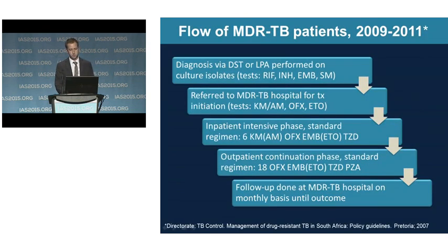Now the model of care provided when this cohort was under treatment. Diagnosis was made by drug sensitivity testing or line probe assay on culture isolates. So this is prior to the rollout of GeneXpert. A first-line panel of drugs was tested, including rifampicin, isoniazid, ethambutol, and streptomycin. Patients who were confirmed to have MDR-TB were referred to an MDR-TB hospital for treatment initiation and tested for a panel of second-line drugs.